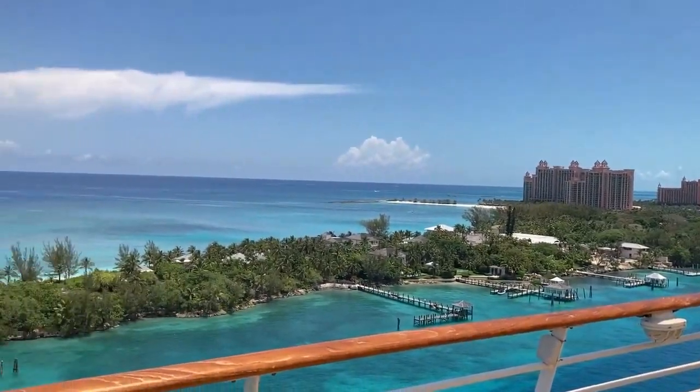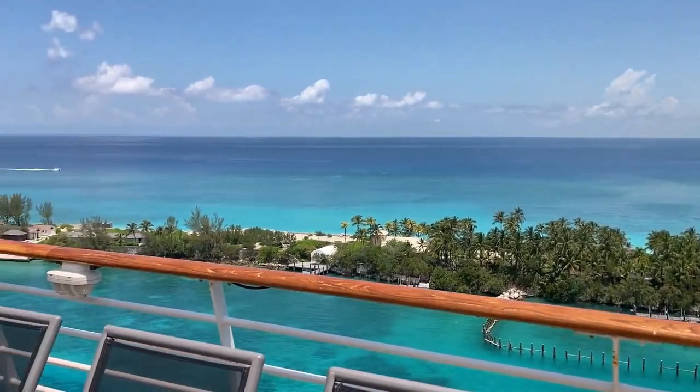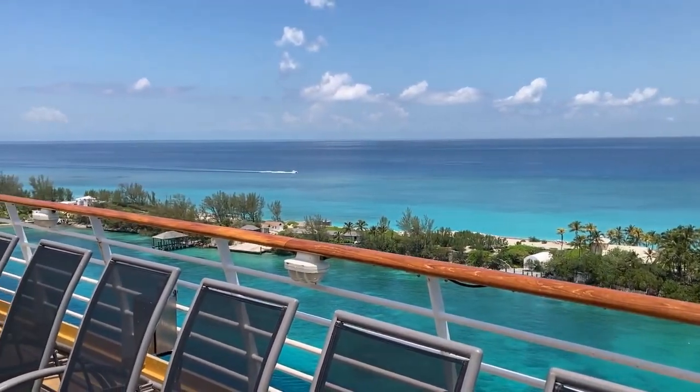Obviously, you could take a shore excursion through the cruise lines, but Nassau is a very walkable city. It's easy to get around, so I don't always recommend excursions or tours there. There's also not that many great excursions in Nassau. There's like Blue Lagoon. There's a bunch of different little beach options that you could do, and some of those are really nice. But let's talk about some of the options where you don't have to buy an excursion. You could just go off the ship.